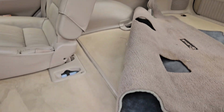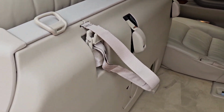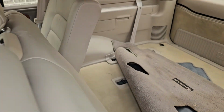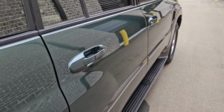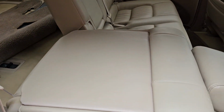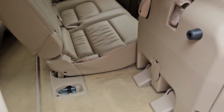Oh, let me try to get this old heavy seat up. Let's get all this set up again. Look how nice the carpet is under this seat. I realize I forgot to do the other seat on the other side, so we'll hit that real quick. Looks great.